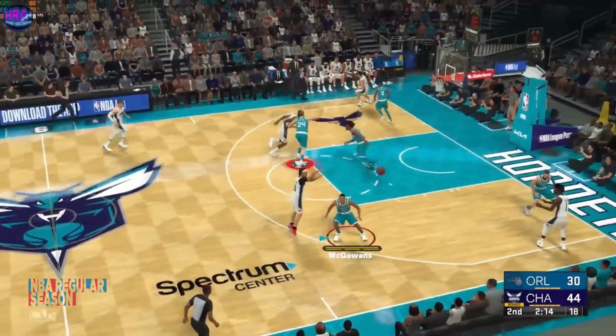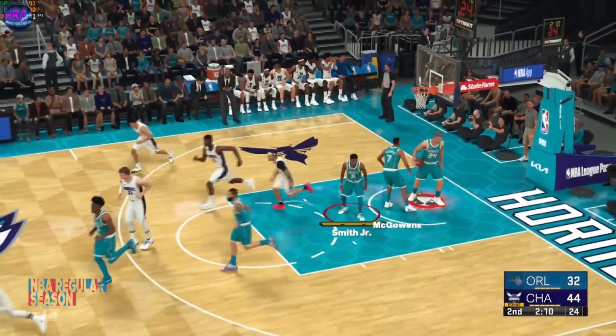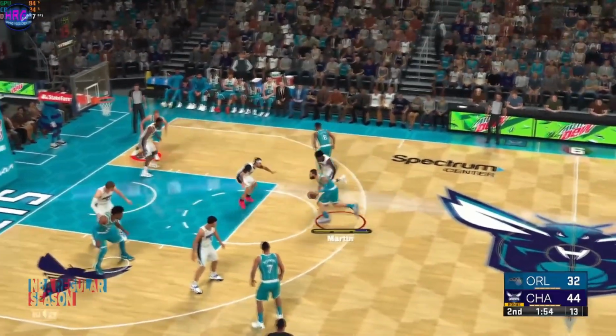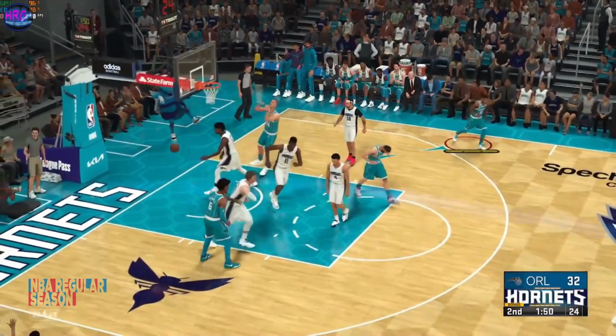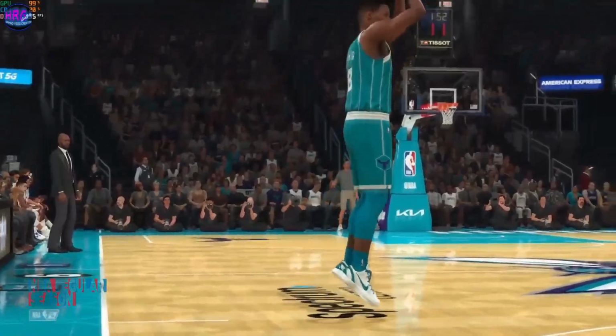And it's Anthony with the ball for the Orlando Magic. It's a 14-point game. That'll be the second of this 2-game road trip. 2 minutes. Here's McGowan. Out to Smith. Plumlee trying to break loose. And it's Smith that time on the assist by Martin. Smith's got his first bucket of the game, and he's on the board for 3.